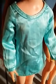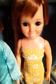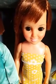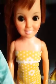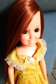Yeah, this doll's wearing an original Crissy dress. But yeah, like I said, I hope to get that orange dress because it is everything. She looks so beautiful in orange. I think the first doll that was released when they brought her out with that dress, that was absolutely perfect. That color on her was just spot on. But anyhow, that's my little video.